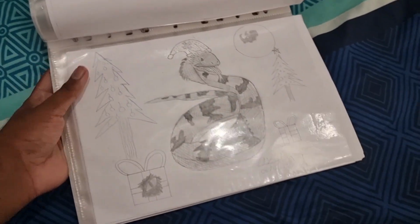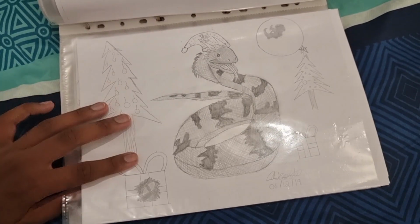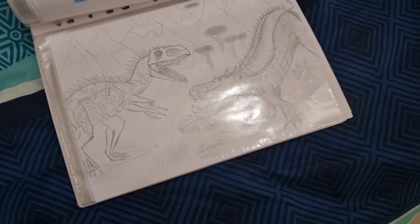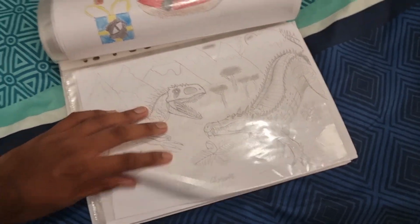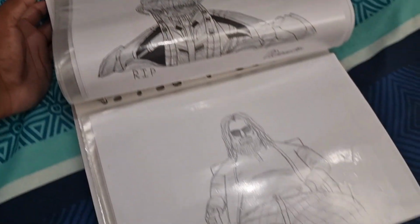Then we have this. This was like a Christmas special for me. This is Titanoboa. But just look at this hideous thing. I tried coloring it in with Christmas colors. Then we have Indominus versus Carcharodontosaurus. Then we have Joaquin Phoenix's Joker, both colored in and normal. Then we have Ultron colored in.